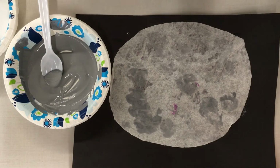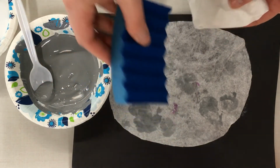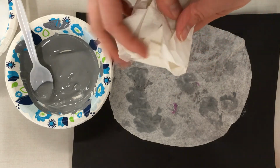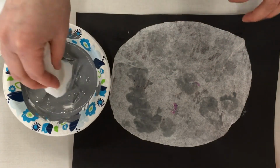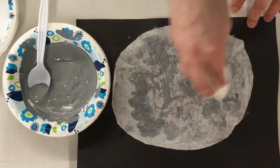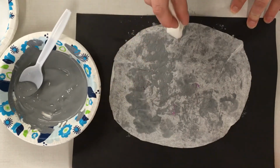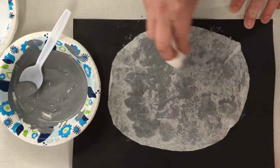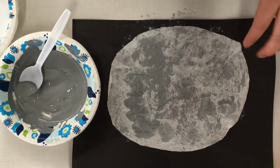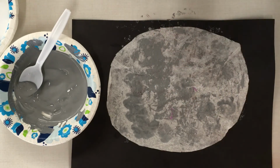And you can use whatever you want. So if kids want to get messy and dirty, maybe they put their fingers in it, or you can use a sponge, or maybe just another paper towel. That's what I'm going to use right now. And I'm just going to dip it in there, get a little paint on it, and then just start adding some designs around my moon. See how it adds dimension and shadow, and you really build a lot of cool features on your moon. So this is one I did before. So it was all dry already, and then now that paint shows up. I really hope that you guys can make some super great moons out there sometime.